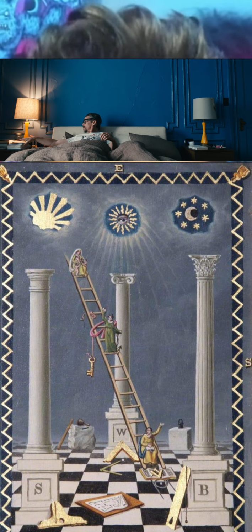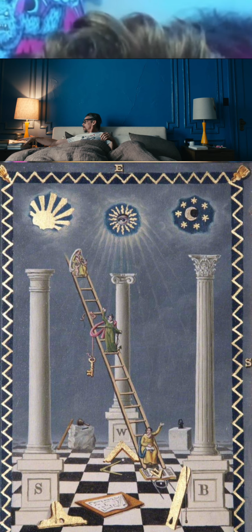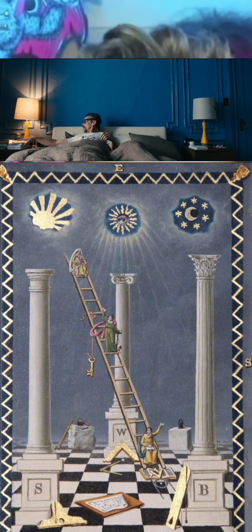In the beginning of the movie, you have two lamps on the side of the bed. One of them is on, the other one is off. This could represent the two pillars in Freemasonry. The light being on, representing the sun, the light being off, representing the moon.